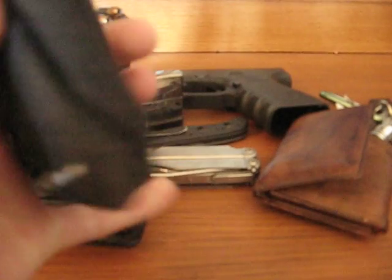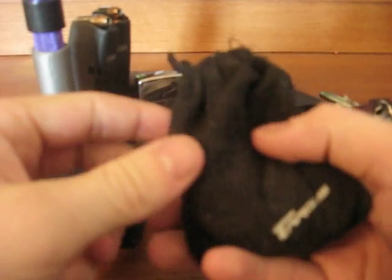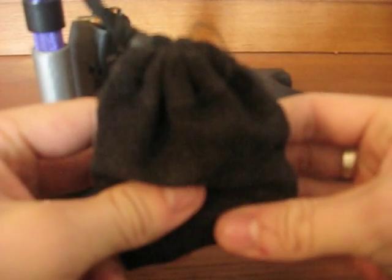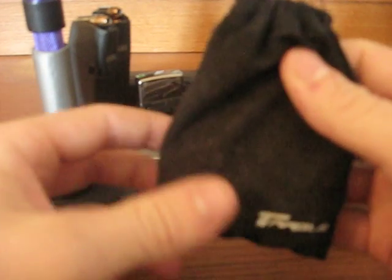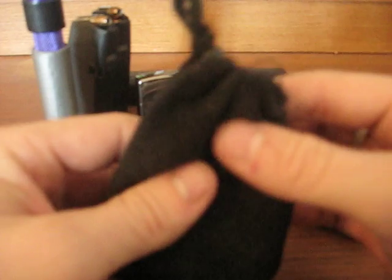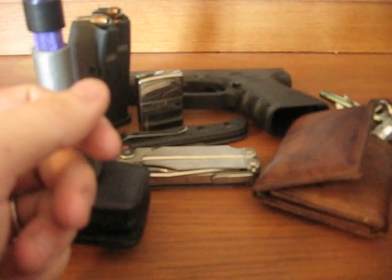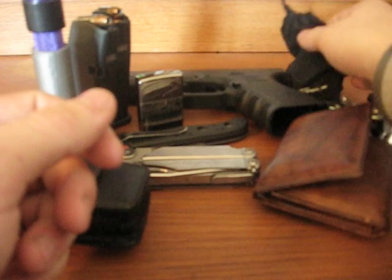I carry a change purse. Yeah, maybe a little bit geeky, maybe everybody doesn't, but otherwise, it's going to be rattling around somewhere. I think it's a good idea. This is just an old wireless mouse bag that I've put change in. So, let me get that.